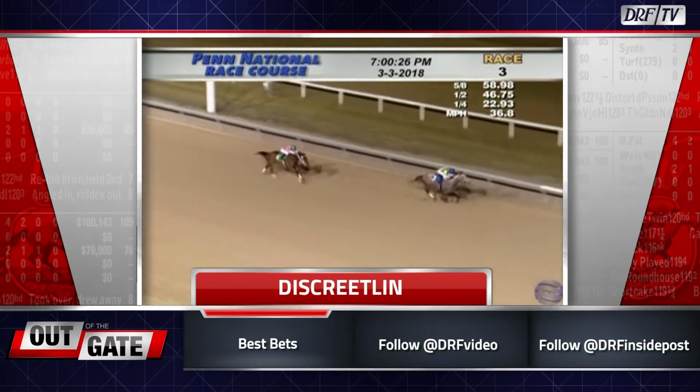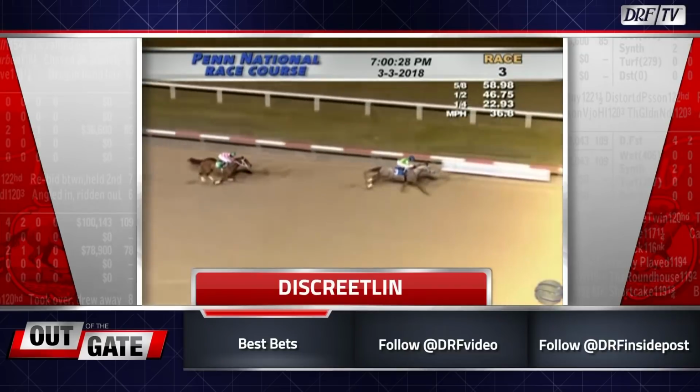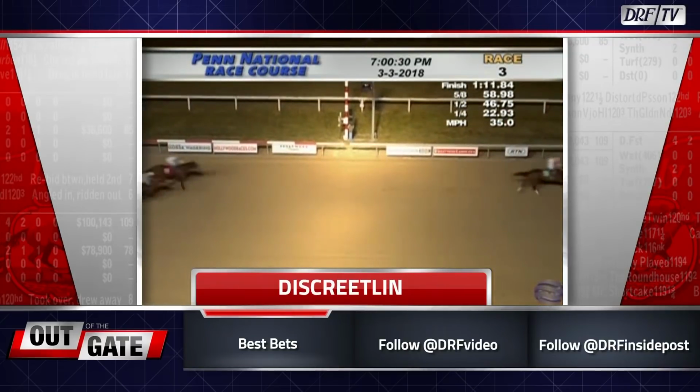Most importantly, she returns to Parx, and she is the lone speed. Check out the Timeform US pace projector when you get a chance. She's not going to be chasing this time around at Parx. She's going to be out there on the lead. I'm hoping she can last this distance. She's a square price on the morning line, 7-2, on the number 8, Discreetland, in race number 7 at Parx.